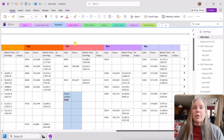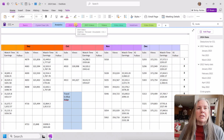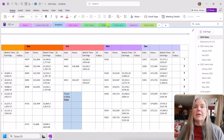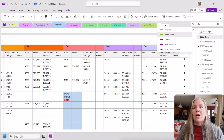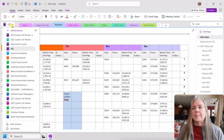This is also a notebook where I keep my videos that I created in 2024. Those are all my scripts, the descriptions and all that kind of stuff. I have 2023 videos in here. I have videos from prior years, and I have a video idea section, an Instagram section, any slides that I might want to create. I just have lots and lots of clients that I've talked to, different graphics that I have, all of those kinds of things. They all kind of stay in my business notebook here for Crystal Clear Life. Okay, that one's definitely staying in 2025.